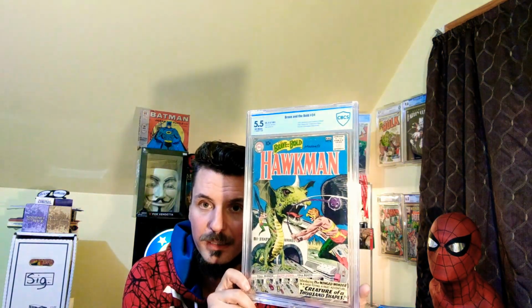Let me show you one of the books that I got in that horrible Heritage box. This is Brave and the Bold number 34. This is the first Silver Age appearance of Hawkman. It's also the origin, and it's the first appearance of Mavis, Trent Bith, and Commissioner George Emmett. A lot of first appearances don't really mean much, other than it being Hawkman's first Silver Age appearance. The other ones are not a big deal, but it's an awesome book to have. Hawkman has a strong following, and this is a 5.5, so it's decent condition for the book that it is. 1961, 5.5 CBCS.